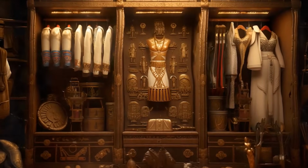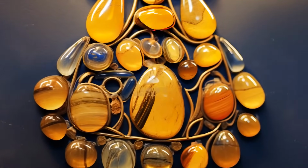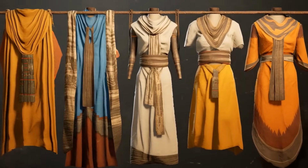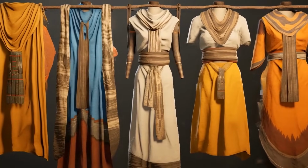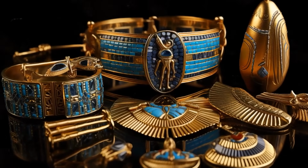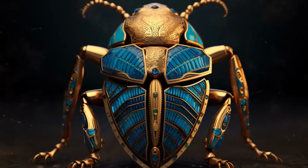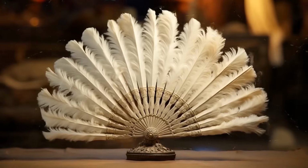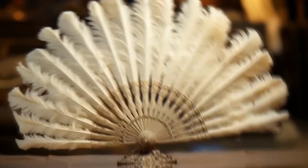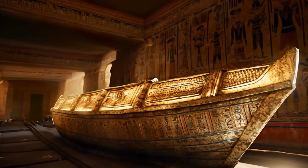Pharaohs also generally had numerous luxurious garments and beautiful jewelry in their tombs to ensure that they would have a fashionable journey. These items included various types of linen clothing, such as tunics, scarves, gloves, and headdresses, as well as a lot of gold jewelry with precious stones, like bracelets, buckles, pendants, necklaces, rings, and even precious depictions of insects for protection. Some were also deposited with fans made from ivory and ostrich feathers to keep them cool in the afterlife.